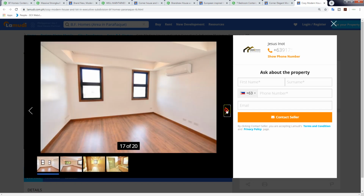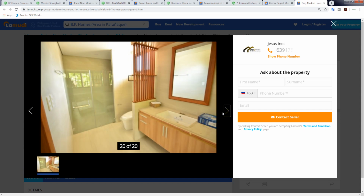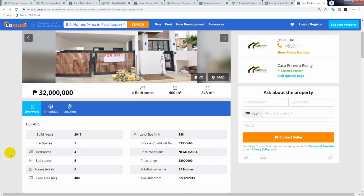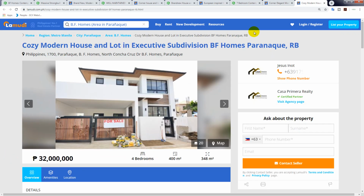Very nice property. Let's look at the bathroom. I would have thought it would have a bath. That would be a nice feature for a house that costs so much. But anyway, this is number 10. It was built in 2019. The floor area is 400 square meters and the land size is 348 square meters. This home, so 32 million peso.